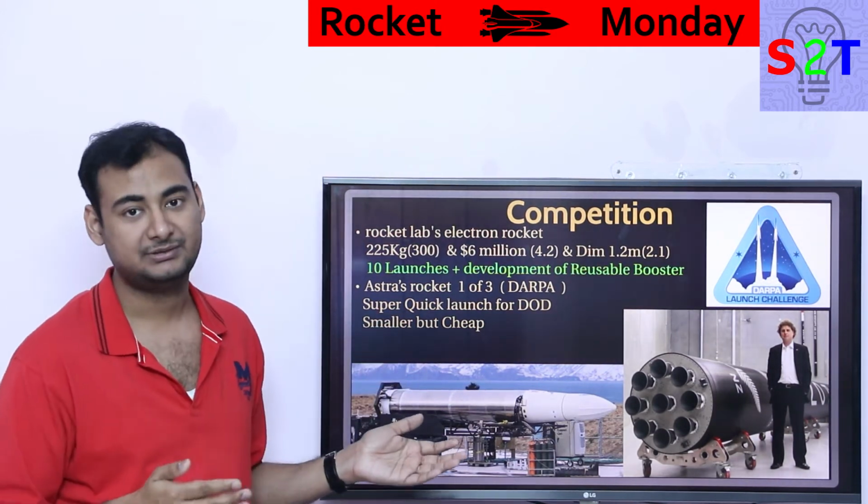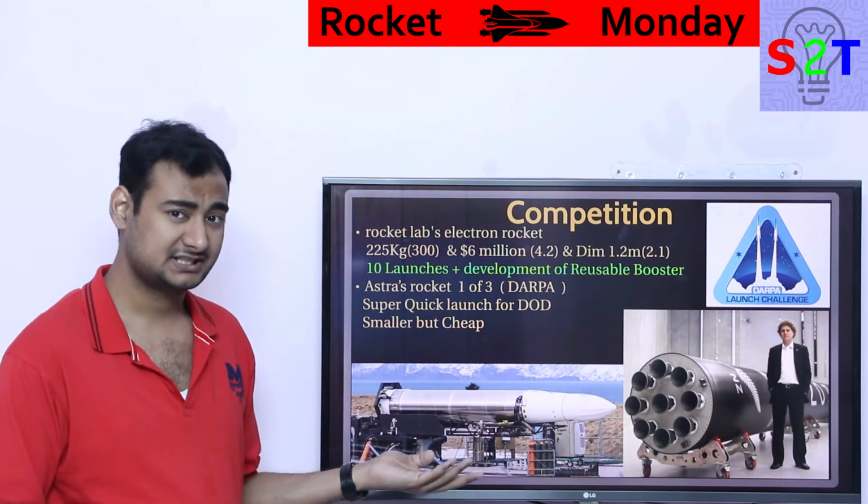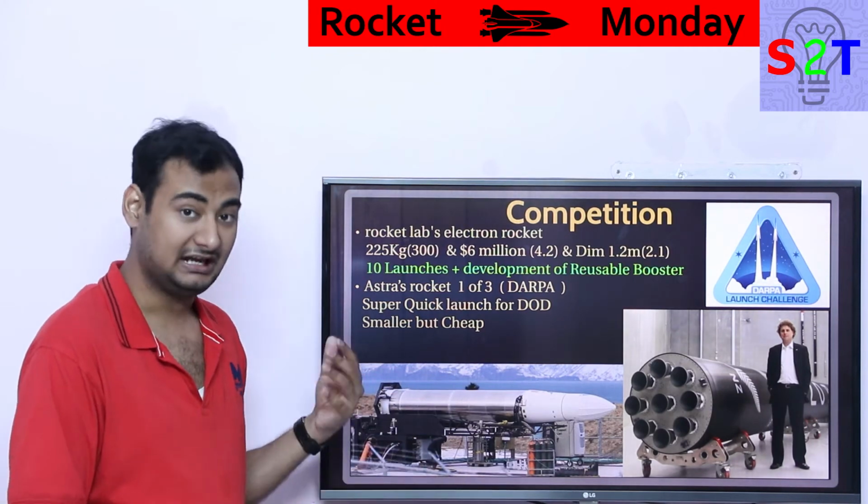They have tried to launch it 2 times. That is why this is one of 3. Both of them failed, but that was expected. Nobody expects the first rocket to go well, but they are very close to actually launching.